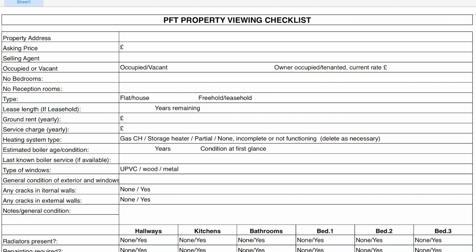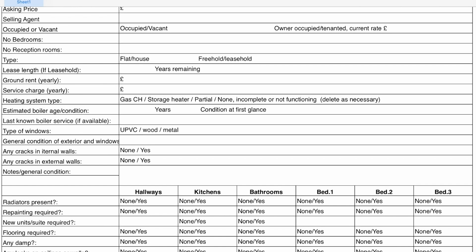Now, tip number 1 when doing a viewing is to have a checklist with you. So I have my property viewing checklist, which details everything I need to look out for, because you will forget. And I've done it. I've been in properties, run round, had a quick look, taken some pictures, gone out and then completely forgot when someone's asked me a question. So take your time, don't be rushed.